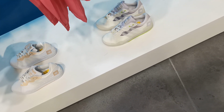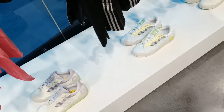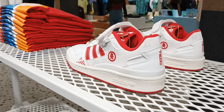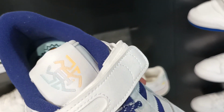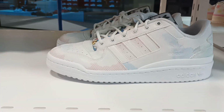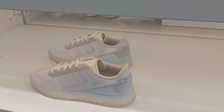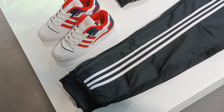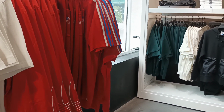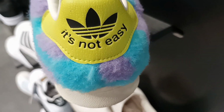And yeah, they have Superstars and other silhouettes, but the main draw this past year has been the Forum, which, if you didn't know, is my favorite Adidas shoe of all time. There are a bunch of collabs which include the Donovan Mitchell joints, Pixar joints, and not that it's a collab, but you can also find the Forum with Boost. And to my knowledge, there are more collabs in the stockroom, but they're not on display, so you'll personally have to ask the staff, which I suggest you do because there are some rare finds there.